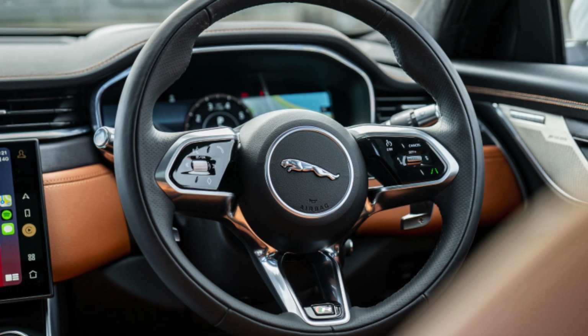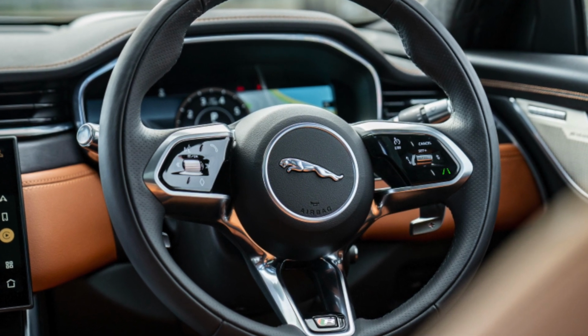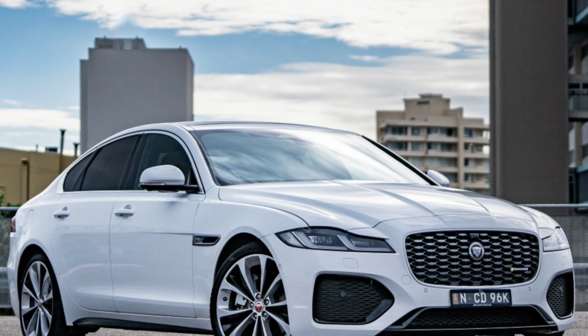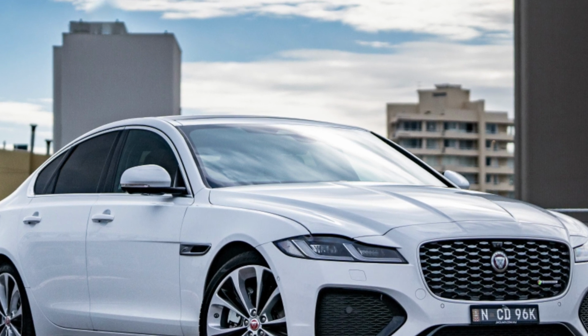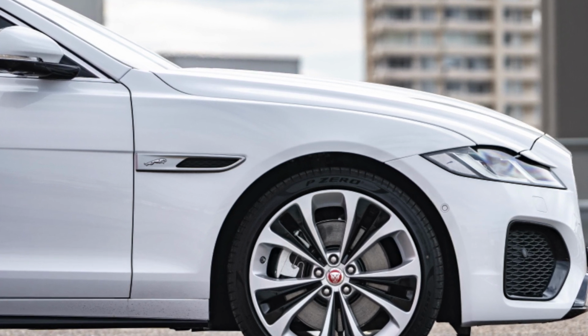The main thing is to change the engine oil every 10 to 15,000 kilometers and monitor its level. It should be noted that the engines of the Ingenium family are demanding on the quality of fuel and oil. If something is not to their liking, they immediately announce themselves with the check engine symbol lit up on the instrument panel.